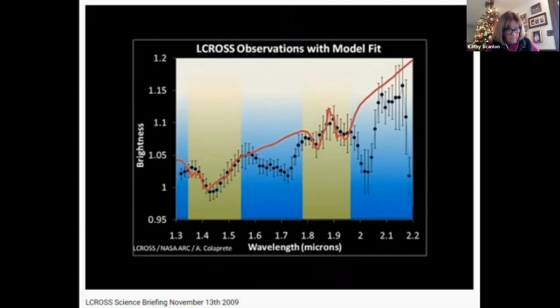We got good fits. This was a unique fit, meaning we could not put other compounds in here and generate this same fit. So we were really excited. It was a pretty tight fit within the error bars for water vapor and ice.